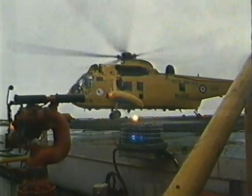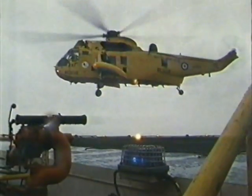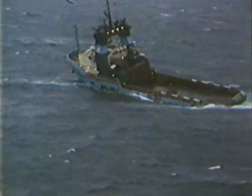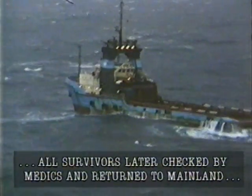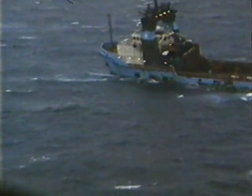2137, Claymore, you're clear to lift. Lifting, Roger. 137 is departed Claymore Alpha at 1225. 6 on board, 3 hours endurance, estimating Lossie 1400, direct track, over. Rescue 137 Edinburgh Rescue departed Claymore at 1225, roger.